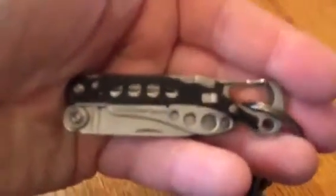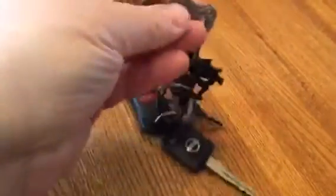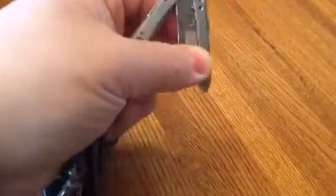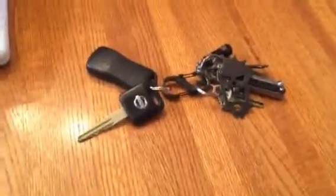The Leatherman style CS, no focusing, of course. But it's the scissors, and I love it. It's not too heavy. I've had a bunch of different ones on here, and they all felt a little too heavy. But this is the current situation with my keys, and that's where we're at with that.